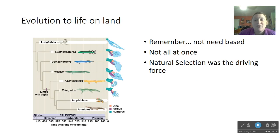Okay, keep in mind, all of these evolutionary steps are not need-based. Okay, this is natural selection. Variation is present in populations. Those adaptations that are best suited for land are selected for, and those animals are the ones that become more fit. Okay, so they're the ones that reproduce and pass on those adaptations more often in the population. Given enough time, millions of years, this can lead to speciation in these dramatic changes from fish to amphibian.